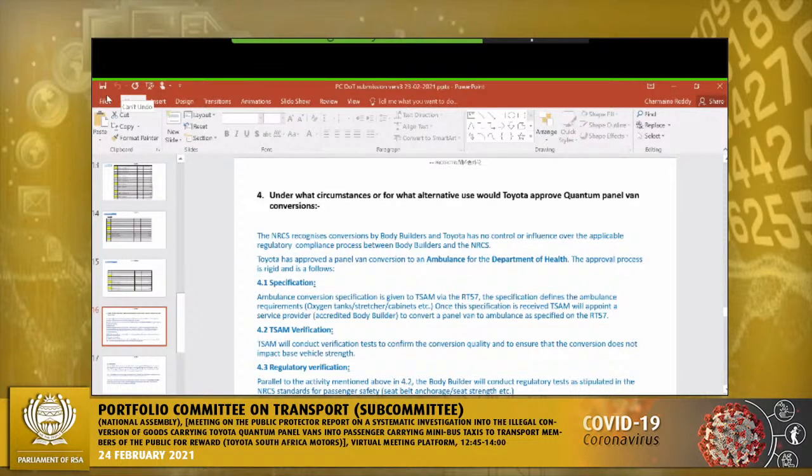There's quite a bit of detail, but this is just a high-level summary of the approval process. So under 4.1, which is the specification, the ambulance conversion specification is given to Toyota South Africa Motors via the RT57, which we get from the Department of Treasury during the tender process. The specification is quite detailed and it defines the ambulance requirements.